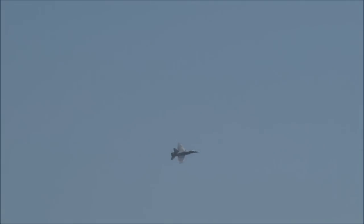The Hornet obviously was not satisfied with his first run, so from your left, making a hard bank to your right, you will see him coming again and strafe the target area.